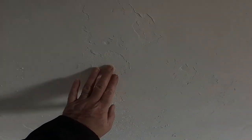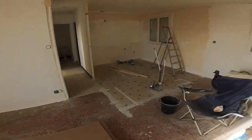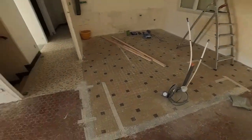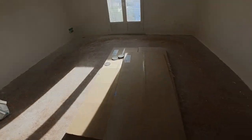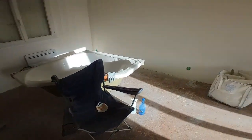So as soon as I've got the sanding done and smoothed everything out in here, I'm going to have to re-skim. I know I'm going to have to re-skim because the wall is such a mess, and even when I've sanded it, it's not good. So it has to be re-skimmed, and that's going to take a while because I'm no plasterer. And then as soon as everything's painted in here, that's when the floor goes down, and the floor is going to be fantastic. So it's a good project, but it's hard work.